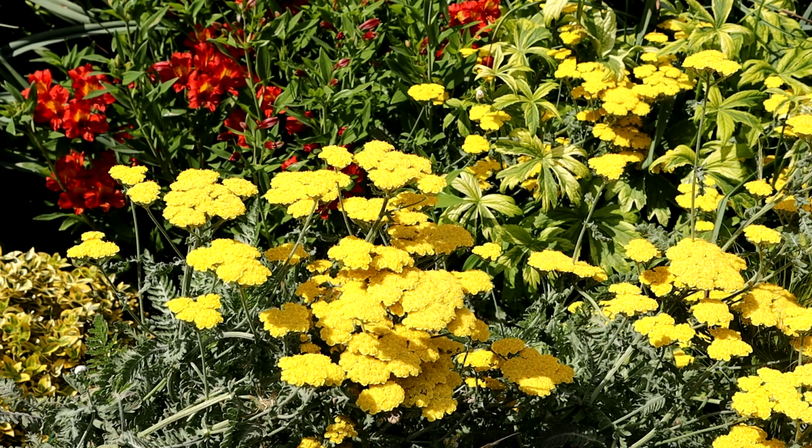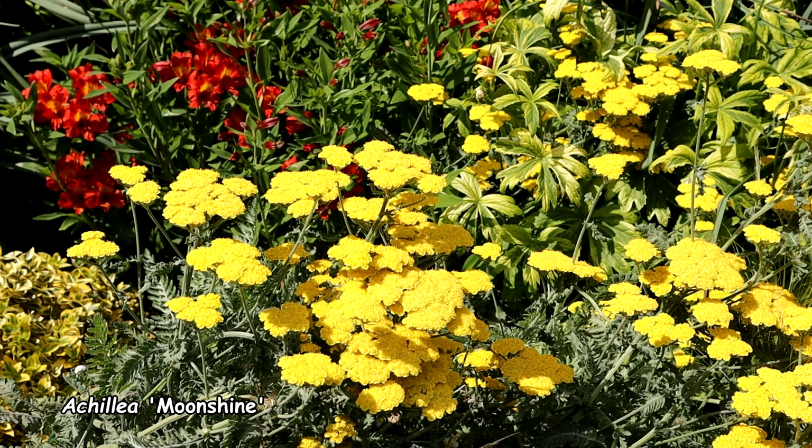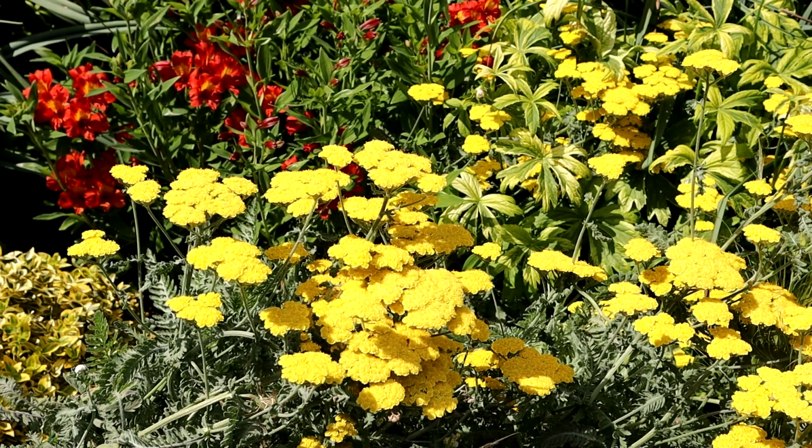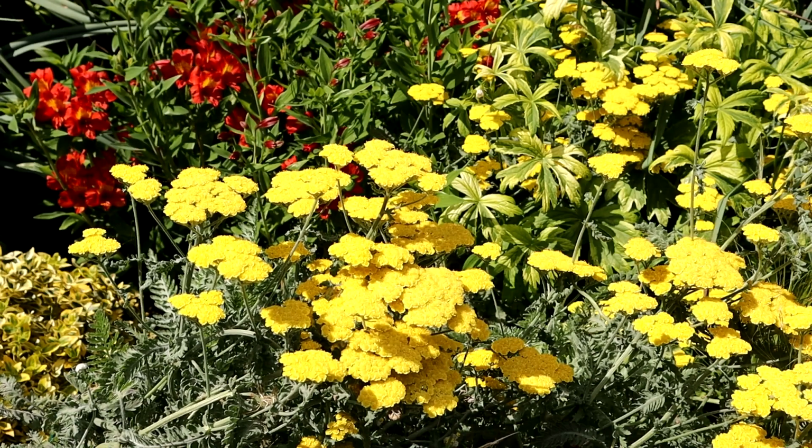And another plant looking super at the moment is this shocking yellow Achillea. I just love the flatness of the flowers. There's a very horizontal feeling to them. They kind of cut across rather than spike up as so many perennials do.